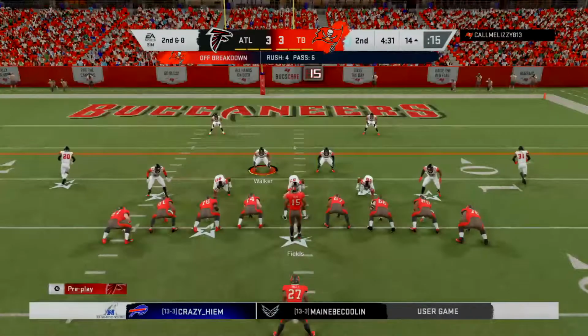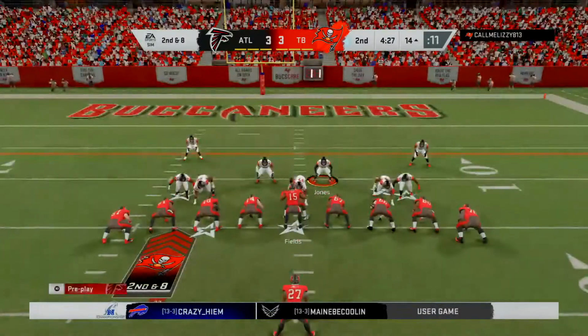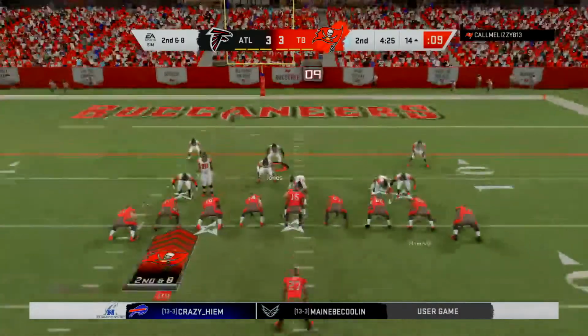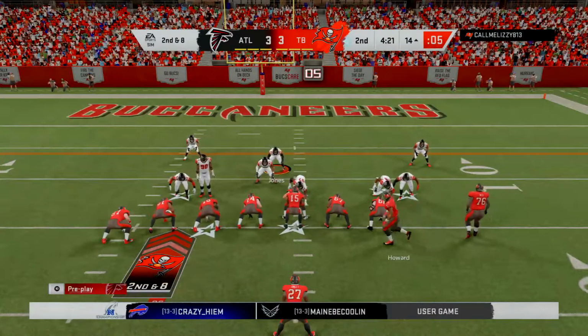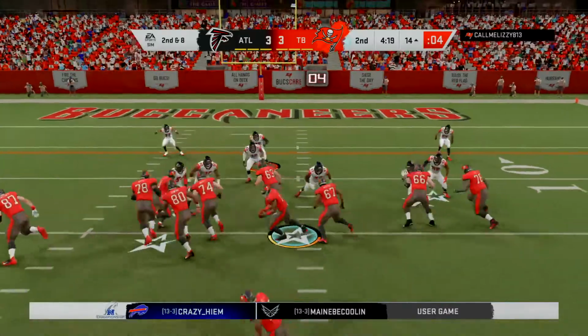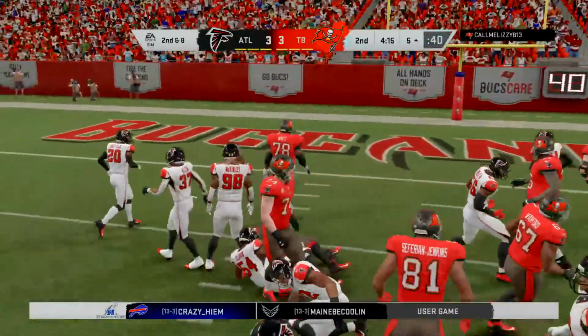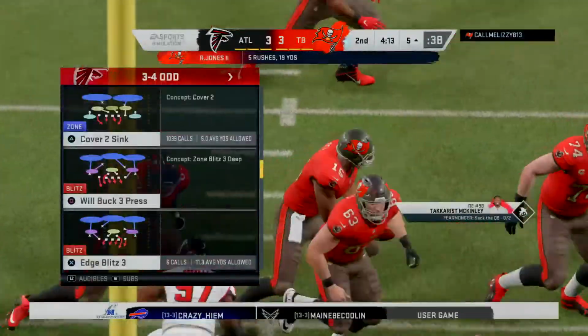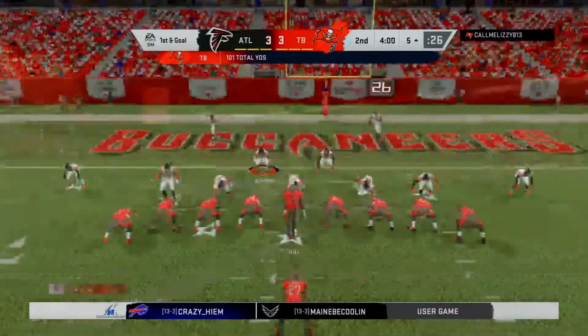The last run got a couple. Here's 2nd and 8. This is Jones. And he'll be brought down this time at the 5-yard line. It's an 8-yard pickup, and it leads to a 1st and goal.